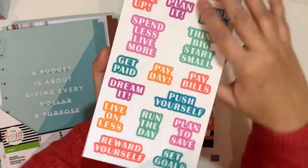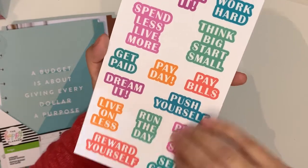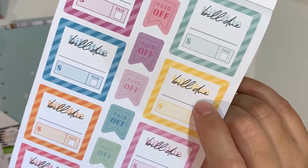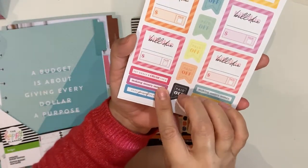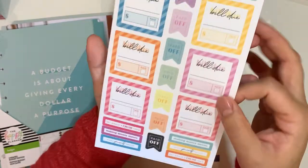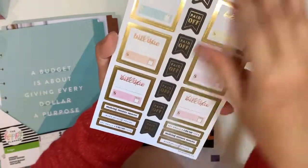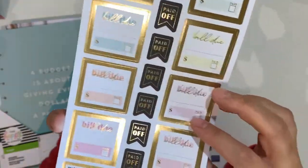So we have clear stickers, which are very big, so I can actually use these on my big planner if I need to. I love the fact that they have overlaid the two fonts together. It's nice. So we have set goals and crush them, making money moves, make yourself proud, and then the same in a different color, and then paid off in the center. This is exactly the same, but with a black background, and the same with gold foil accents.